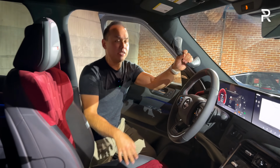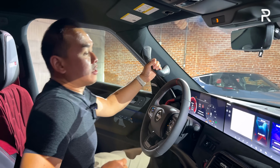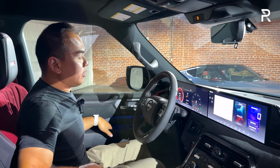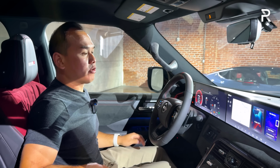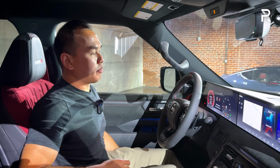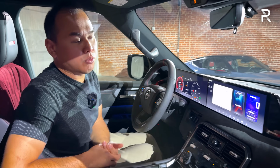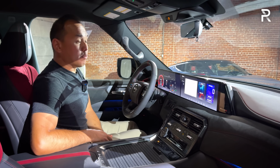Now getting inside, you can see it has the same kind of tall step-in height, but there are some nice running boards to help you get in as I shut the door. The door also has a really solid sounding thunk. Remember, this is built on the updated Nissan Patrol architecture. Now looking at the rest of this cabin, as you can see, it's pretty similar to what I've shown you in the other trim levels of the Armada.